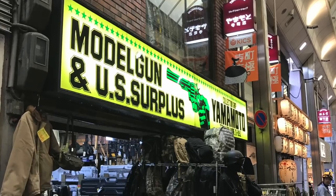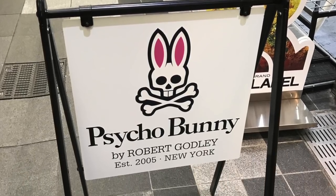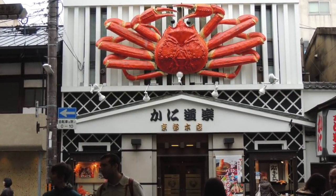Here's some of the more interesting stores that we saw there. Fake guns, what they were. Psycho Bunny. Crazy. And I think, I'm not sure, but I think this was a crab store.